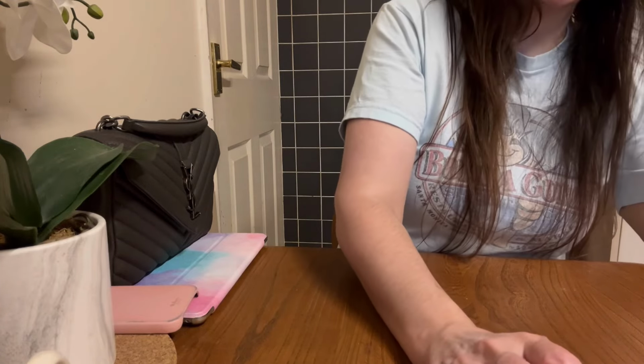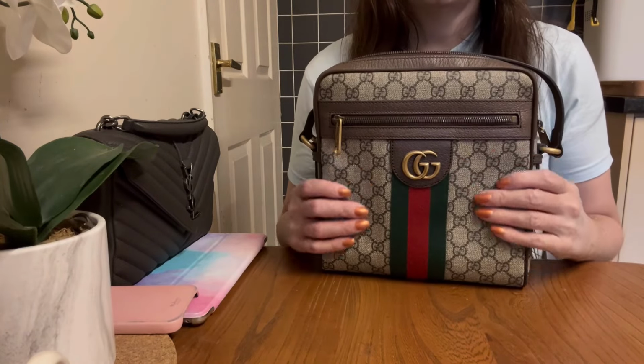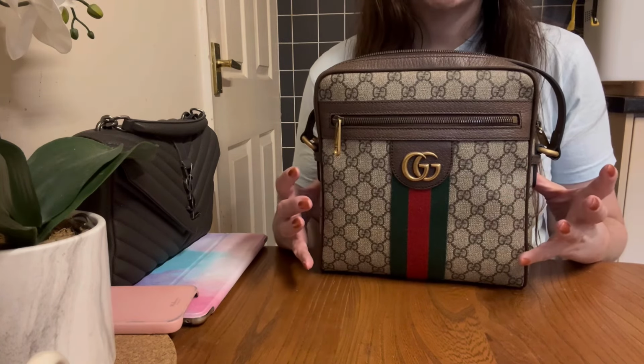So pop that one there out of the way. So bag number 3 is this beauty. So I should have bought the smaller version of this. I slipped up, I made a mistake.